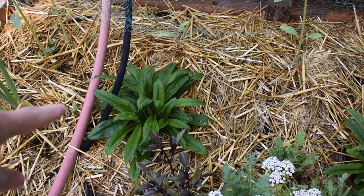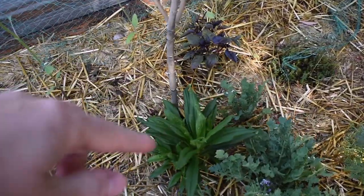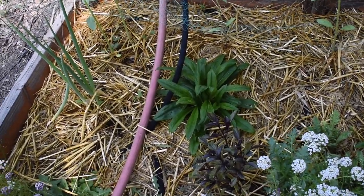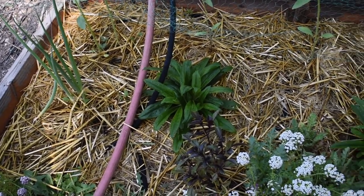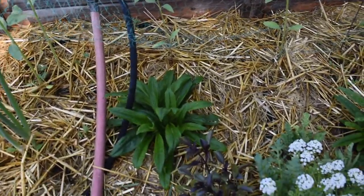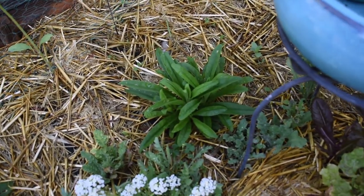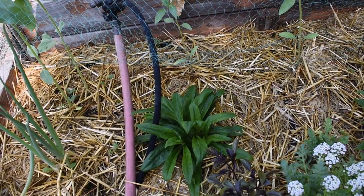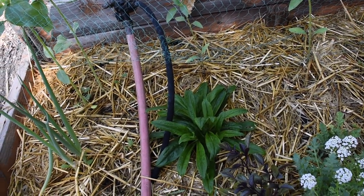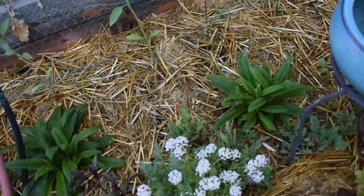So I learned something just a few days ago. This is Sweet William. I planted three of these Sweet William plants, hoping for some pretty flower display from them, thinking they were annuals. And I was noticing that while all my other wildflowers are starting to bloom, these have no sign of buds at all. So I looked it up and discovered that Sweet Williams don't bloom until their second year. So that's that. These guys will be in here quite a while, I guess.